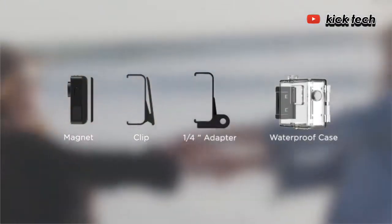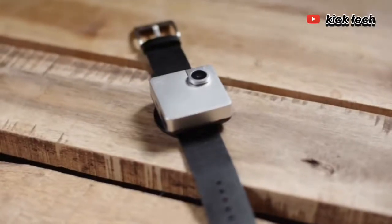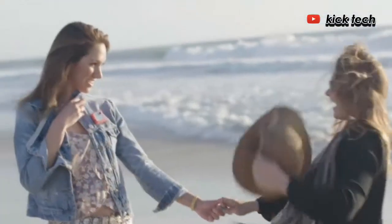With the magnet, clip, quarter-inch adapter, or waterproof case, you'll have numerous ways to wear it and explore. And with 4K image quality, those precious moments of life are yours to remember forever.